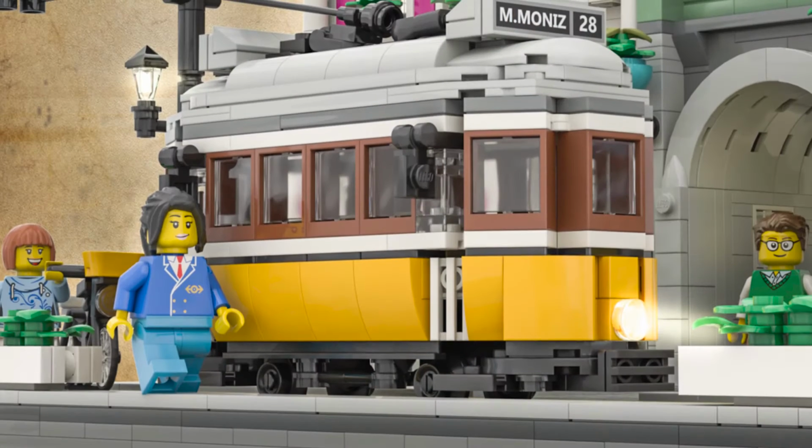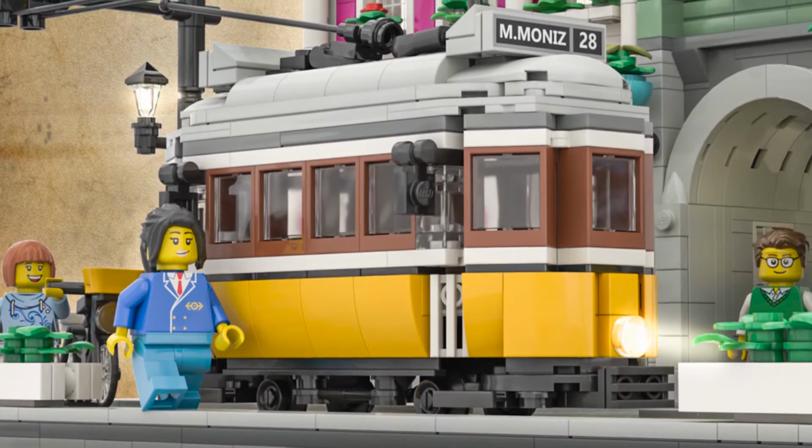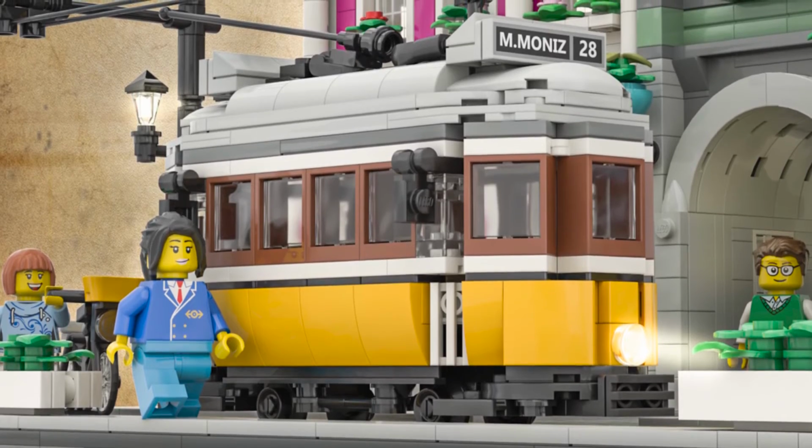I love the idea, but here's why I don't think it would work. You would have to raise the level of the sidewalk in order to give the tram a slot to fit into, and that would raise it above the other modular building sidewalks, kind of making it feel like a black sheep. So, would there be a way to make a tram for the city? I don't know, but I know this would probably not work.